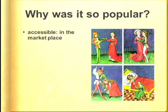Why was it popular? Well, remember, the Hippocratic healers came to you. You didn't need to go to them. They'd come around your marketplace, they'd have a chat with you, they'd ask you what was the matter with you, and they'd tell you, remember, what was going to happen to you.